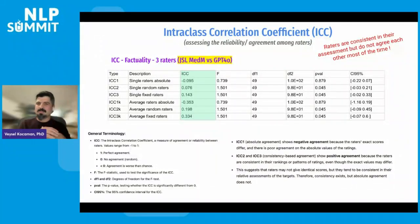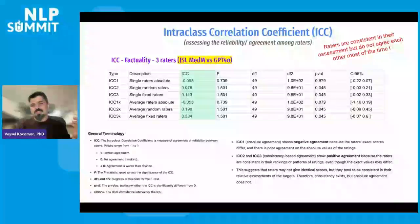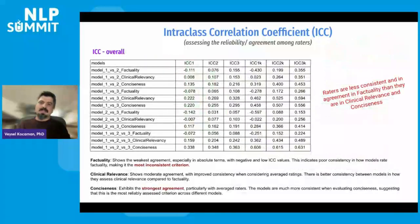So that is what this table tries to say, by the way. They are consistent with their own assessment, but when it comes to comparing rater 1 to rater 2, they don't agree with each other most of the time. So this shows the subjective nature of LLM evaluation. And if you compare the dimensions against each other, raters are less consistent and in agreement in factuality than they are in clinical relevance and conciseness. So this is also something that we have already seen in the charts. When it comes to factuality criteria, they are mostly inconsistent, but they show some consistency across other dimensions.